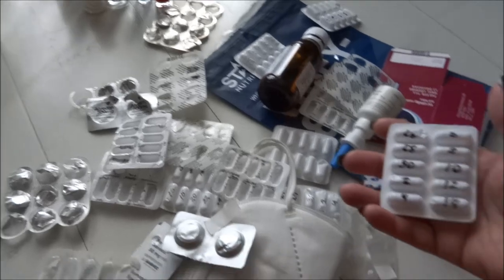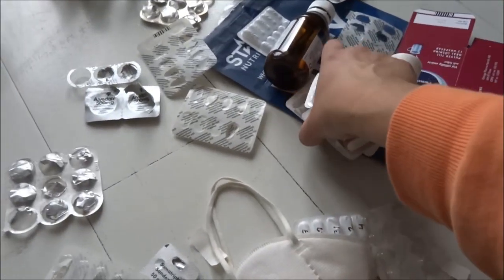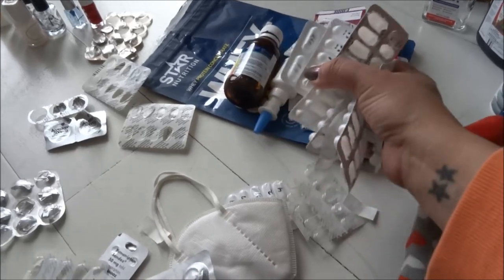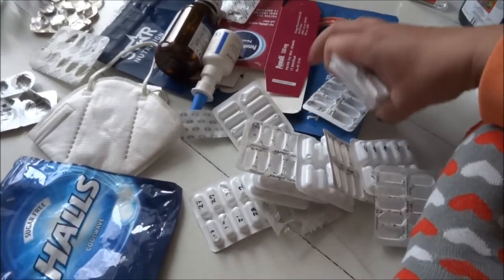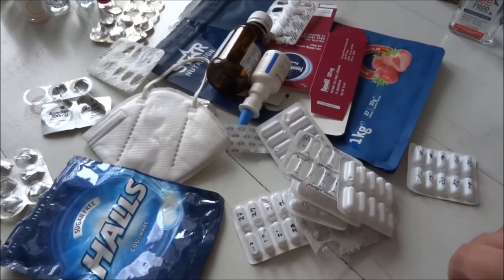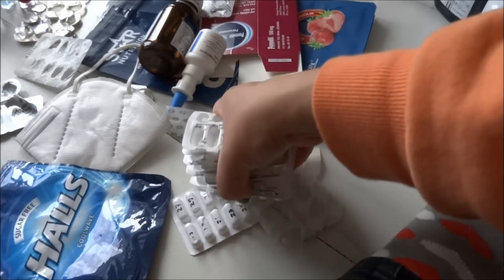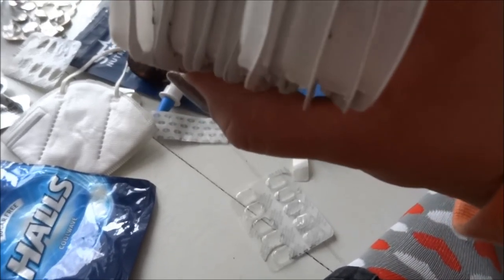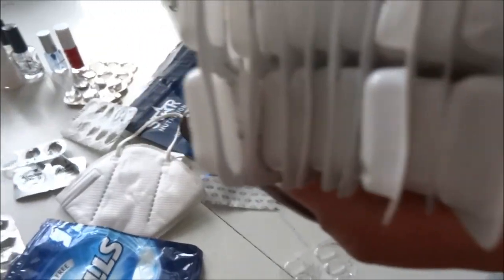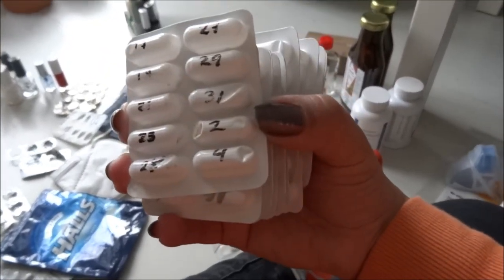Can I take out my iron tablets too? That's... 1, 2, 3, 4, 5, 6, 7, 8, 9. Ugh, 9 packages. Oh my god. Oh no, 9, 10, 11, oh shit, no, it's more, 12. Okay, I have to do this again. I'm counting again. 1, 2, 3, 4, 5, 6, 7, 8, 9, 10, 11, 12. Can that be? I think it is. 11, yeah, it's 11 packages of 10 iron tablets in each. Oh, that was a lot.